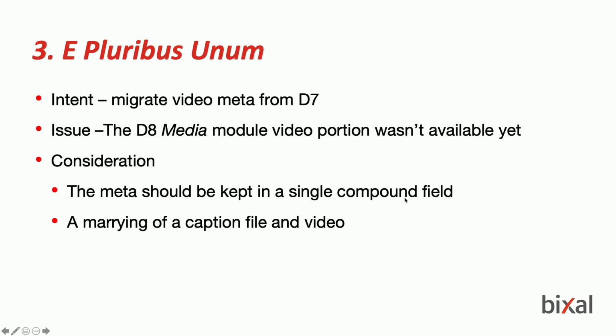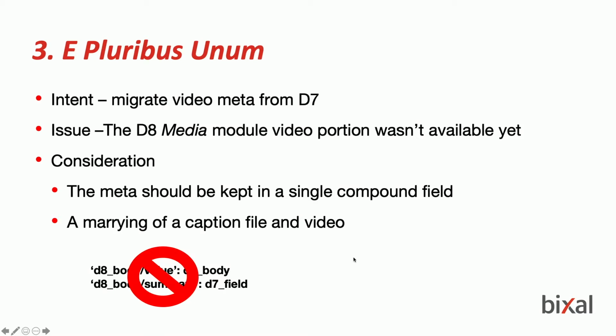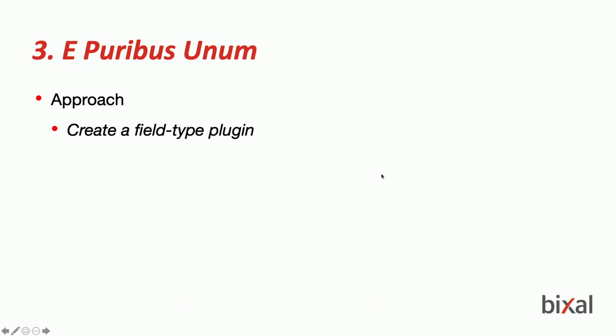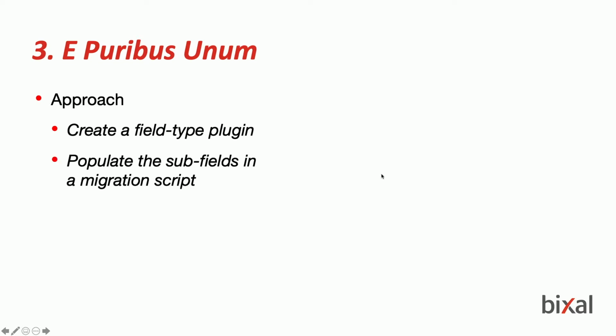So the meta needed to be kept in a single compound field. And by compound field, I'm talking about something like the body field, and I'll explain more about that in a minute. And we needed to marry the caption file and the video together. The approach we decided on was creating a field type plugin and populating the subfields in the migration script.